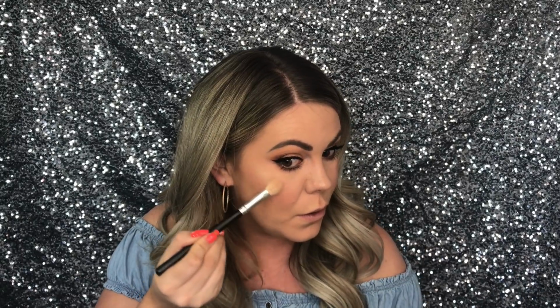So I'm just gonna take a little bit onto my highlighting brush and just apply it. So good. Okay, okay. Oh my gosh. She is glowing. Gonna take a little bit on the nose. This highlighter is beautiful. I hope it is coming off as gorgeous on camera as it is in person, because it really is beautiful.